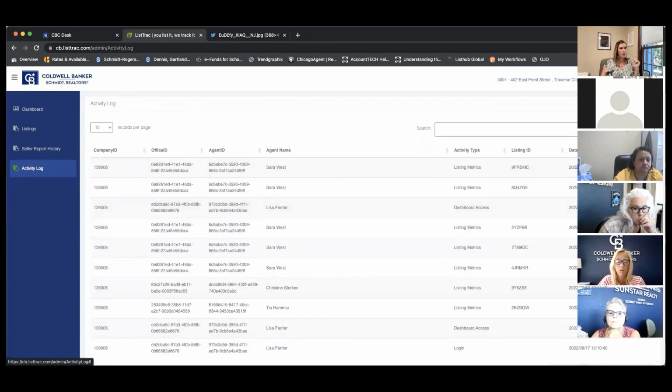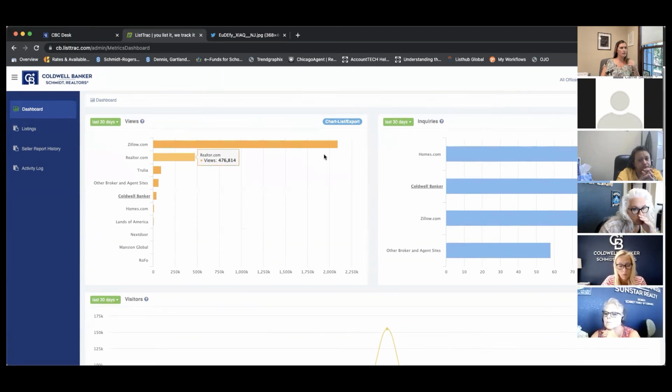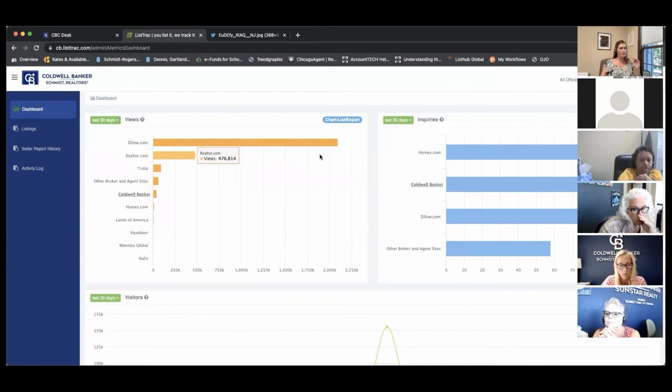There is an export on this. So if your manager has asked you, how's ListTrac going? Any of our agents using it? You can choose to export that list and show it to them as well. Back to the dashboard here. So again, this is tracking realtor.com, Zillow, and Trulia, along with our coldbanker.com, homes.com, some of the other bigger ones, including our own broker sites.